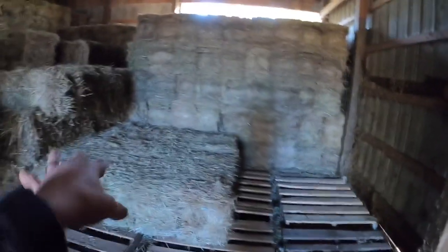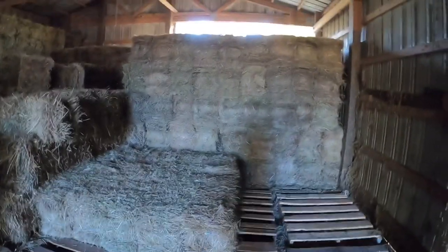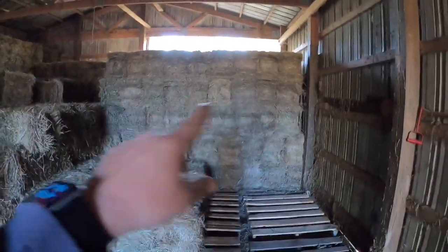5, 4, 5, 4, 5, 4. I say 5, 10 and 8, I guess I should be saying. And there's 90 in that stack right there. It'll be 90 in this one. That'll be 180.